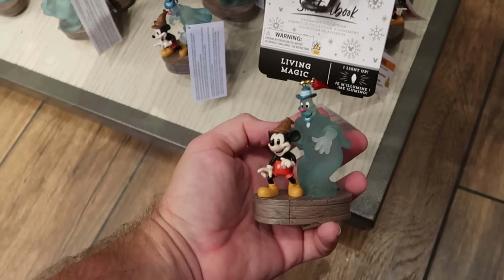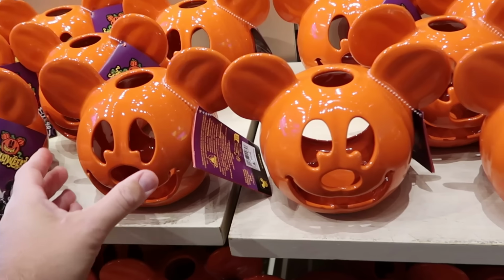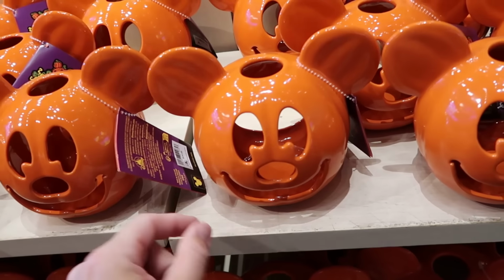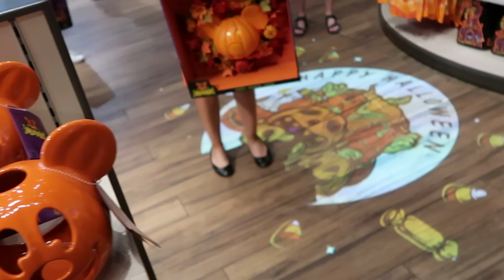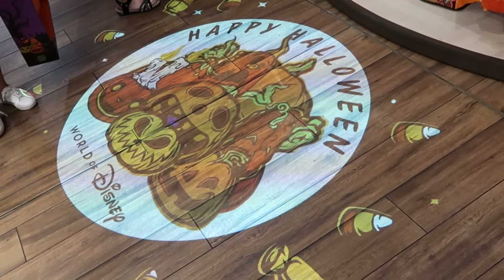Oh boy, this is part of the sketchbook series with Mickey Mouse that lights up. They even have a ceramic tea light holder. This one is very, very heavy. You can see the lights illuminating through Mickey Mouse's mouth. These are $30 a piece. Let's come over to this section though. You can check out the floor. It says Happy Halloween with all of the pumpkins on there.